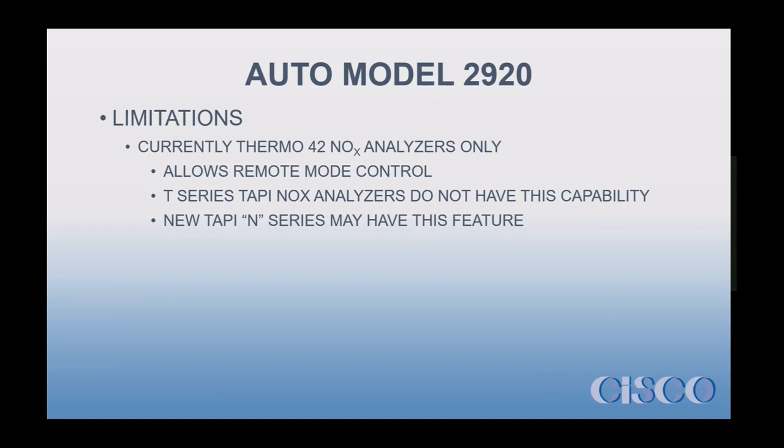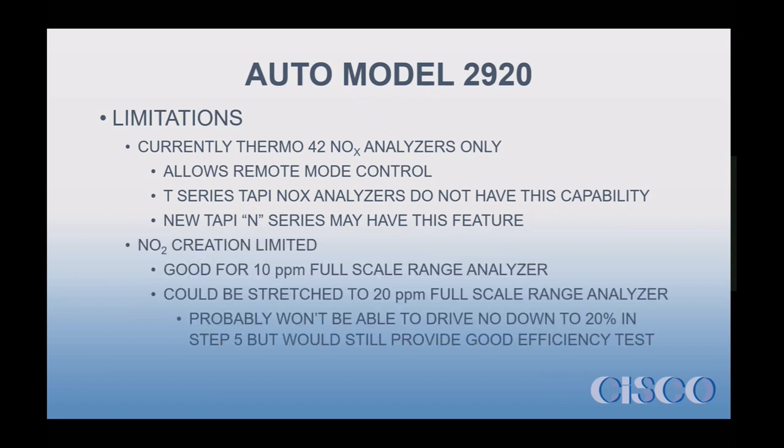So anyway, at this point in time, if you have CAPI analyzers, we really can't make the auto convert efficiency test work because we can't control the mode. Maybe someday they'll do a little firmware update. They have the capability, they have the inputs. All they have to do is a little programming to get it done. But so far they're not doing anything. So again, the N series maybe will happen. And again, the NO2 creation is the same for this.